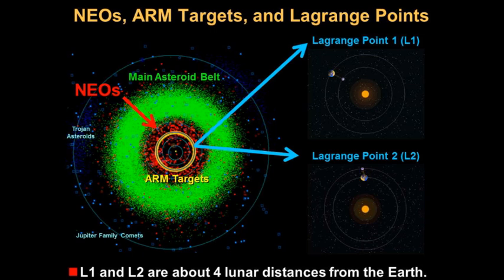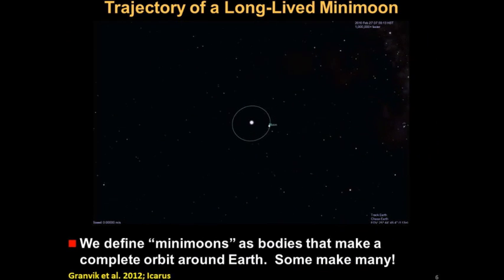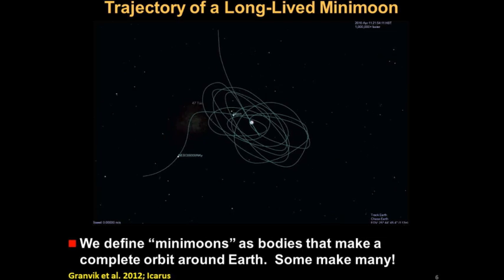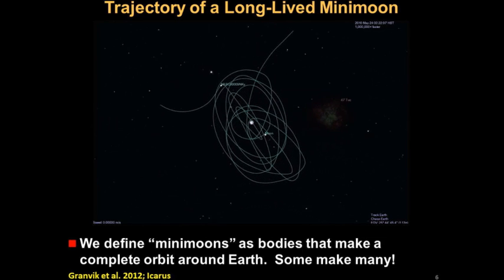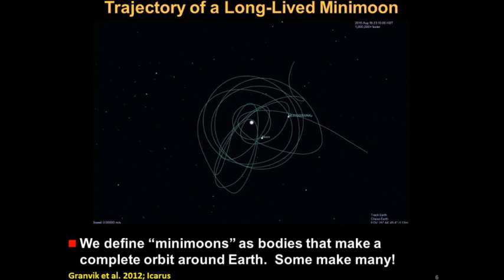Okay? So this pathway is very interesting for the following reason. Some asteroids actually enter into a Lagrange point, like L1. They rattle around the Earth-Moon system for a time, and then eventually they may escape out L2 or so. So these are temporarily captured asteroids. But the ones that make a full orbit around the Earth, we call mini-moons. Okay, that's our formal name for it. But what's interesting here is that some objects are only temporarily captured over a short time scale. But others are captured over a much longer time scale, in some cases up to years, even decades, depending on how you look at it.